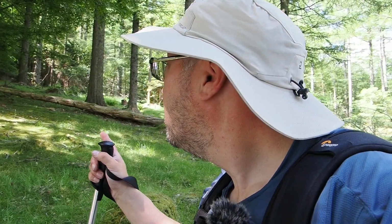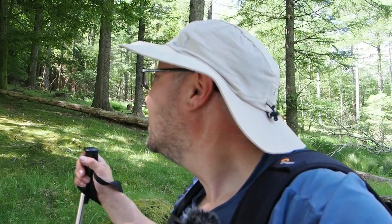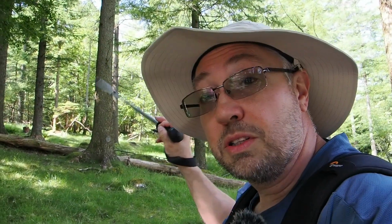Probably won't do a complete circuit for you on the video. The main reason being, I think it's going to take us a few hours to get around at this rate, because we've come what, a quarter of the way down Buttermere. We've been going for like an hour and a half already. But these bits of woodland, absolutely astounding.